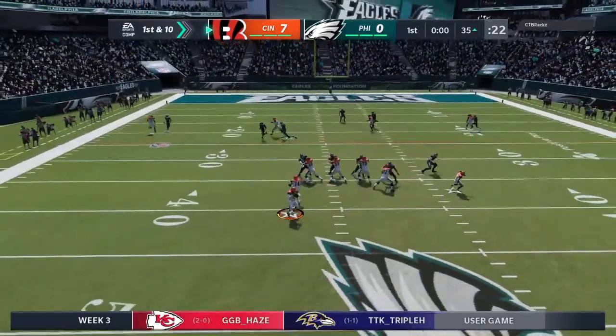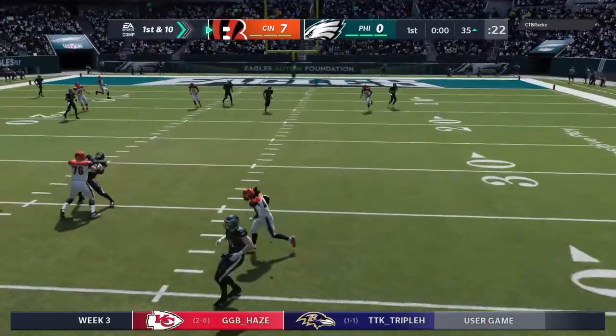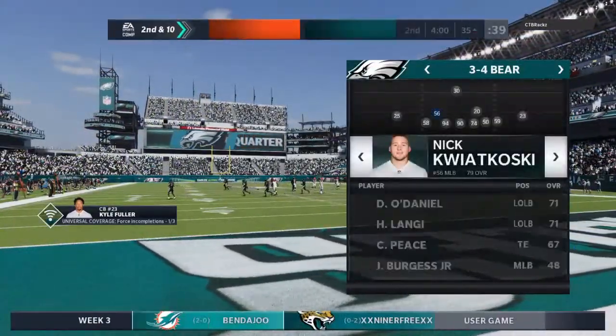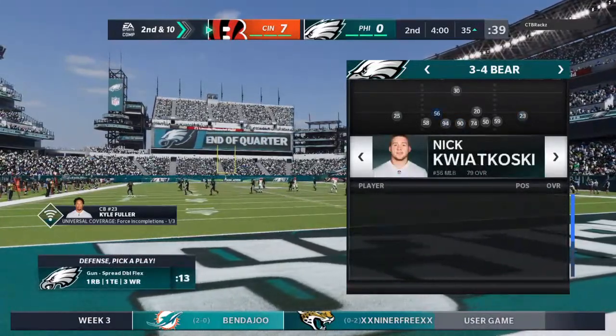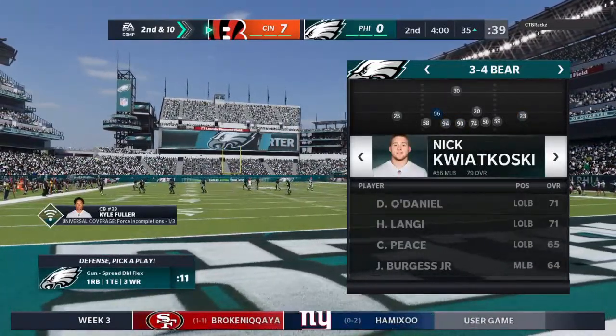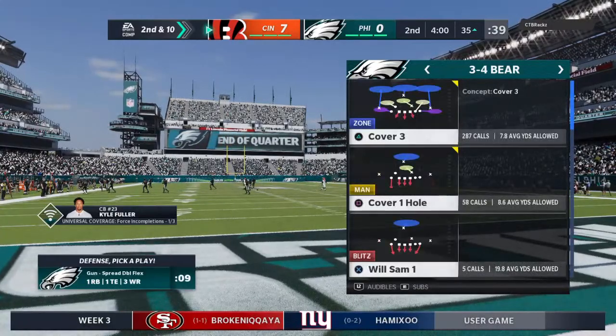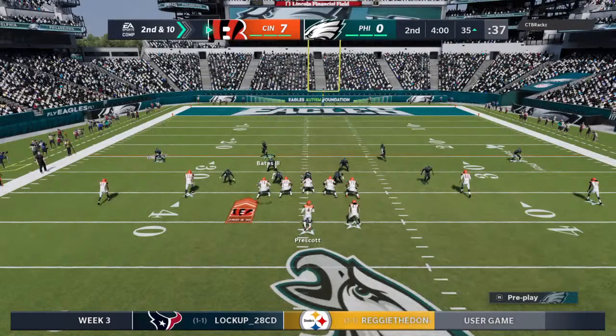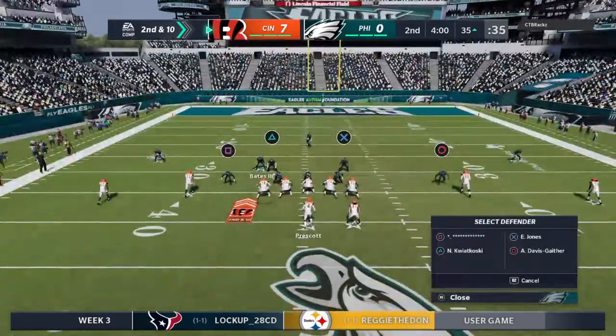Off the play fake, Prescott. And that will be incomplete. They couldn't hook up on what's going to be the final play of this first quarter. After one, 7-0 on EA Sports. Here's 2nd and 10 now from the 35.